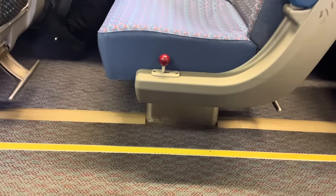A quick arm wrestle with the armrest, and that thing is down too. And now the recline. Controlled by this little knob, the back leans back a little bit, but mostly your butt cushion slides forward.